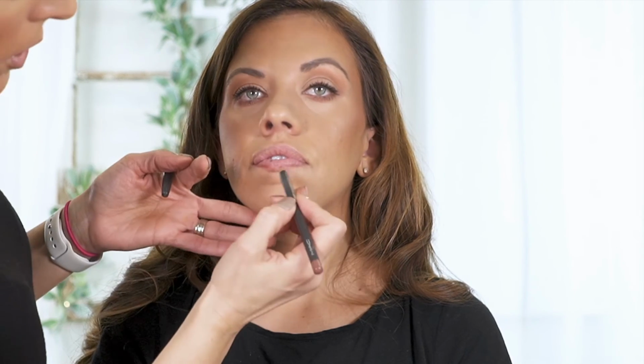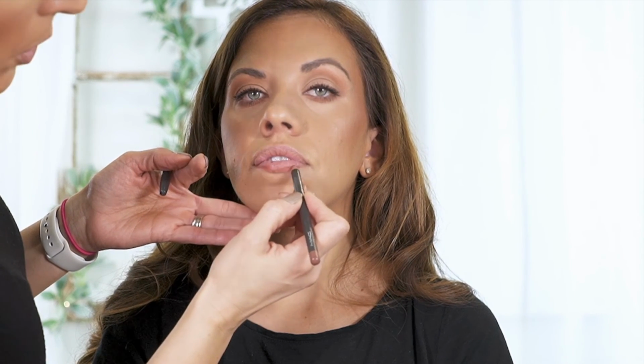Okay, for lips, we're going to stay neutral because, again, this is every day. I have never seen her in a bright lip. I'm not going to try to change that now. But I do want to use a little bit of a warmer color, but something that's easy for her to reapply throughout the day. So I'm going to start out with a lip liner, and this is Spice by MAC, and it is a warmer tone. It's going to go really good with the next product we use.